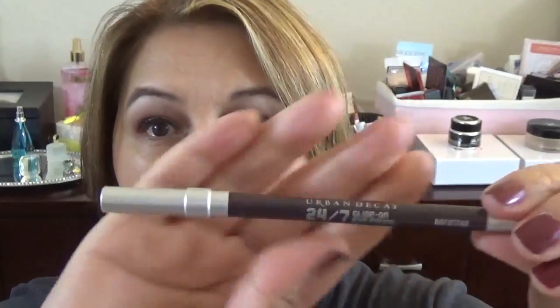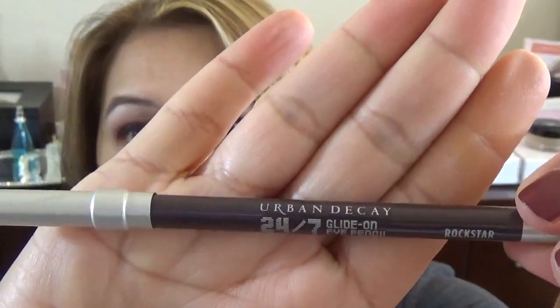What makes this a little bit more of a fall look is using some eyeliner underneath. I don't normally do that, but I'm going to today. My Urban Decay 24/7 in Rockstar. It's kind of purple. Oop, out of frame, sorry.